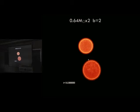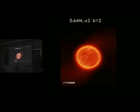And that's very unlike these less massive ones, where you throw them together with a similar impact parameter and you see a remnant. That's mainly due to the more massive ones being so dense on the surface that it doesn't take very much to create a detonation.